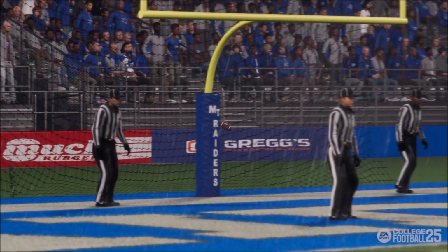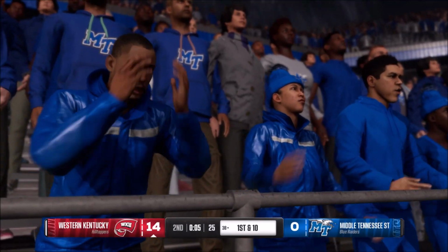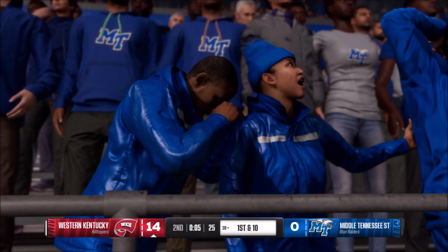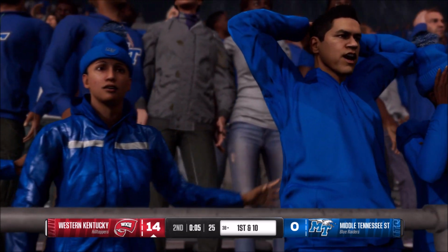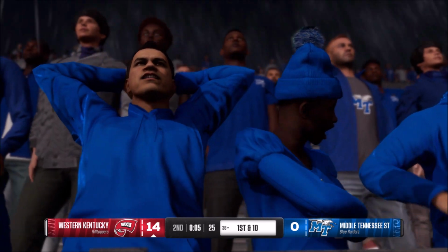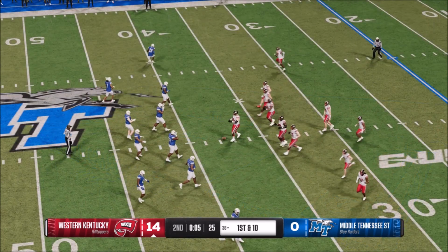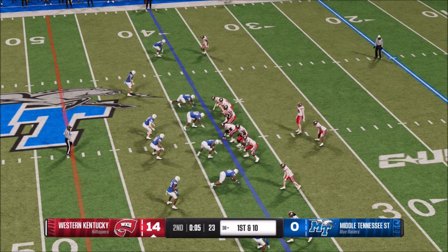The opponent didn't set up the return, so they're going to get the football back now. A pretty good field position. There's still a few ticks left on the clock. They've got a chance to steal some points here late in the half. One more snap coming before halftime.